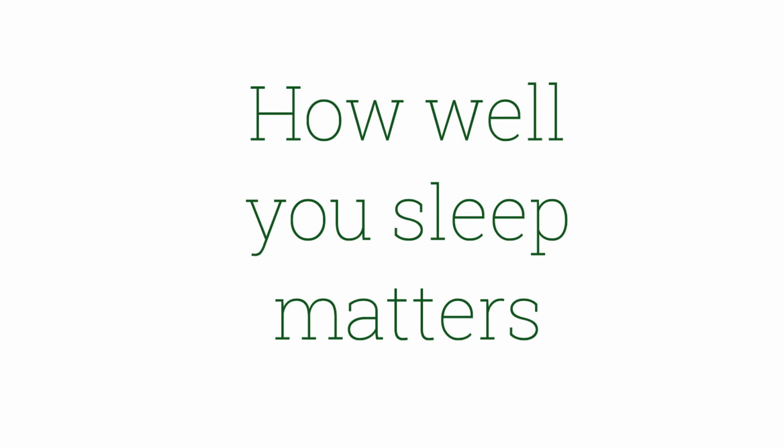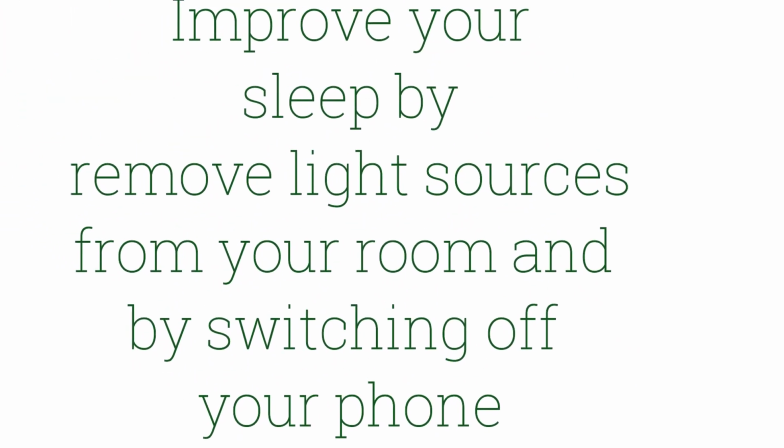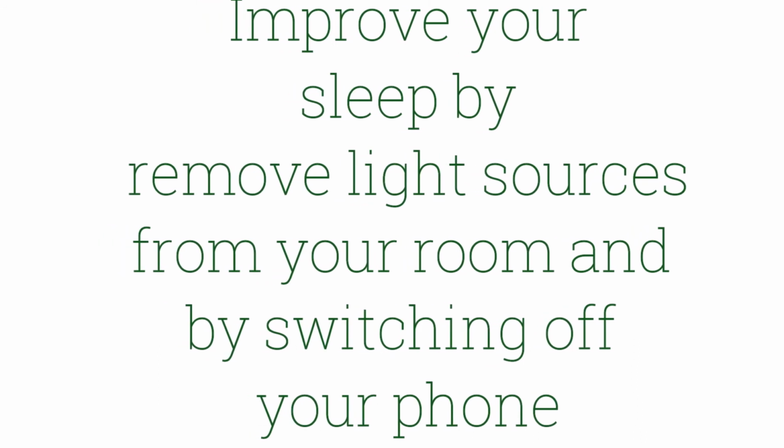You can improve your sleep by making your bedroom as dark as possible at night. Put a blackout curtain and remove all of your light sources. You can also turn off all of your electric devices in your bedroom before you go to sleep. If you need to keep your phone on, then I suggest that you put it on airplane mode. That way you will minimize the cell phone radiation you're exposed to when you sleep.